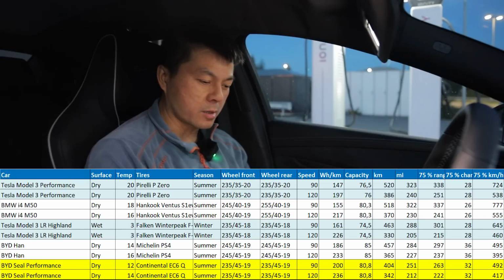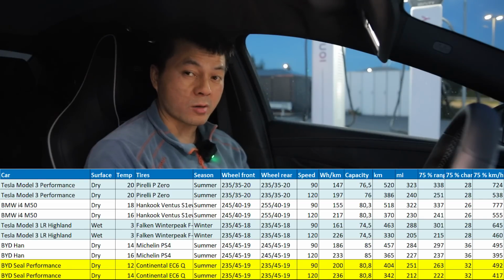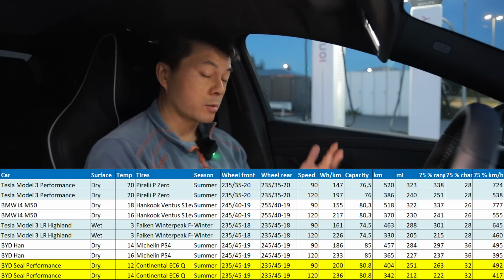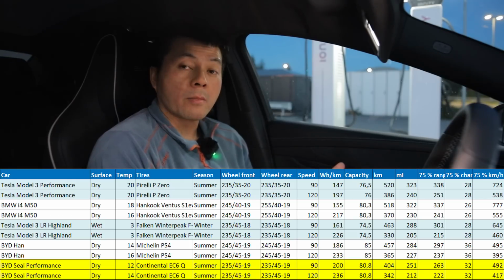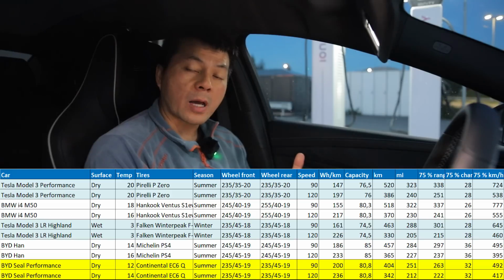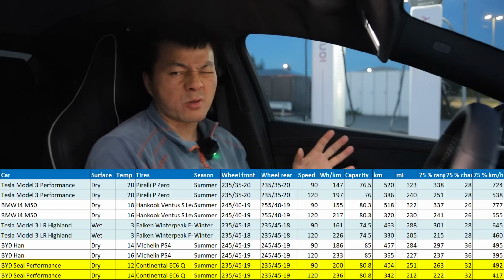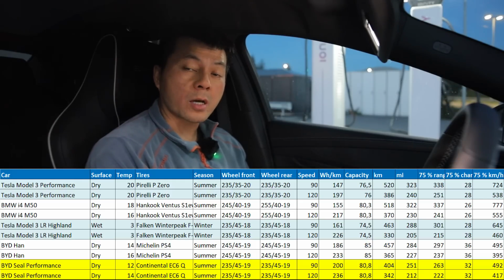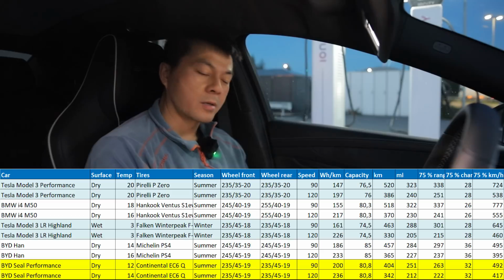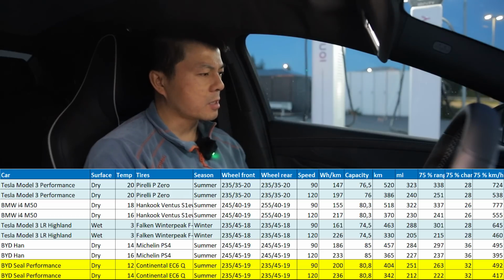Okay, so based on the semi-cold summer test today, we see that we don't get that much range here, only 404 kilometers. So Model 3 has way more range, and even a BMW i4 M50, which is similar size, also heavy, also has better range and efficiency. So I don't know what's up with this BYD.